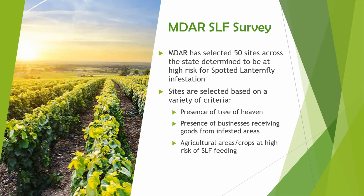Two, if there's a presence of a business receiving or importing goods from an infested area, maybe a trucking business, or just a city or an area that does a lot of shipping and importing, getting a lot of things from places like Pennsylvania and Delaware. Or three, if there's an agricultural commodity or crop that's at high risk from lanternfly feeding: vineyards, orchards, anything that grows other vegetables or fruit, but especially grape.